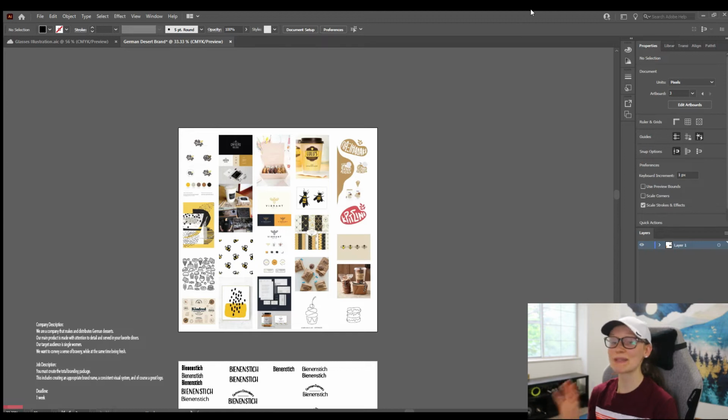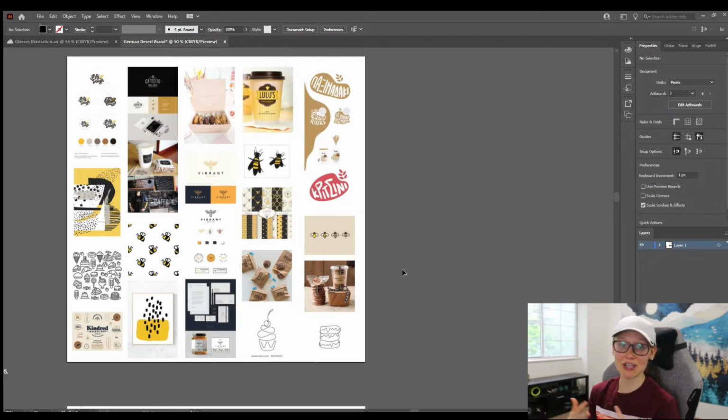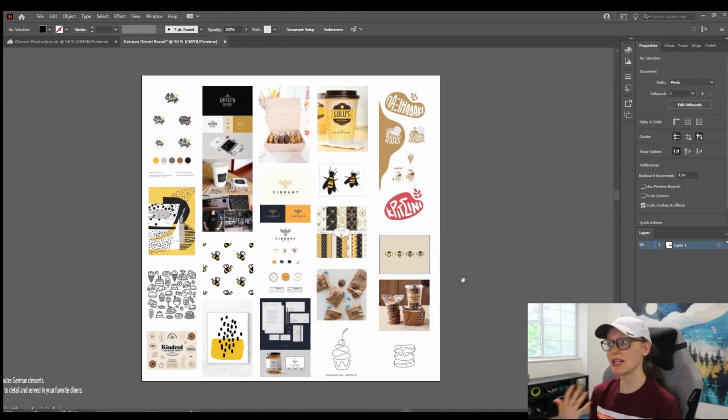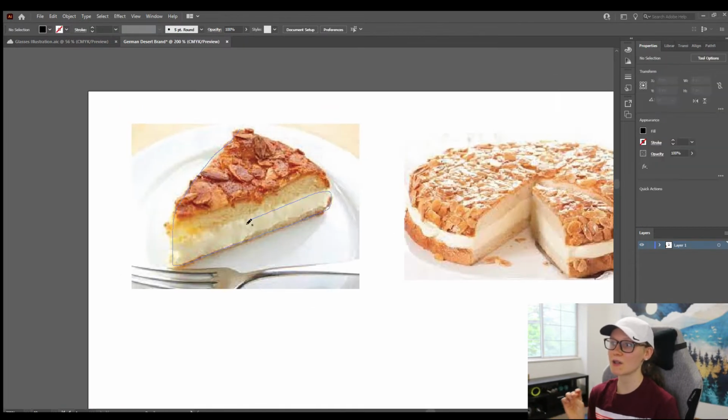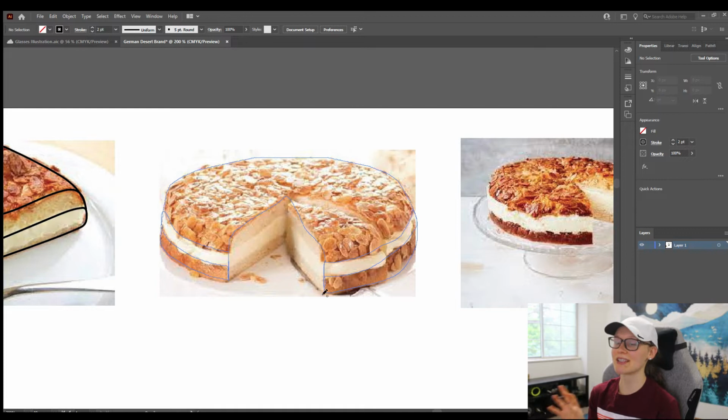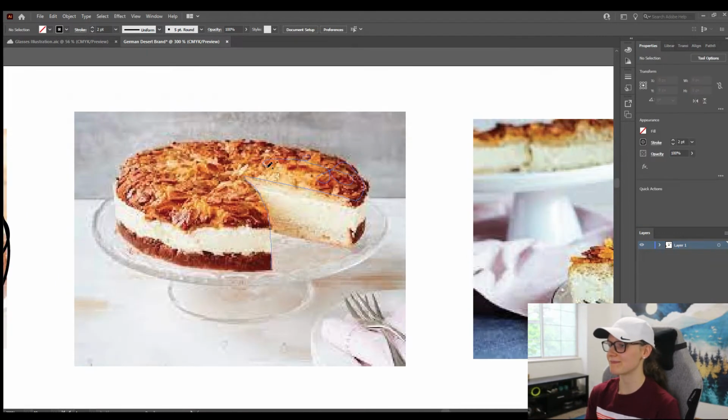Now this is my mood board. This is something I do with any brand. I try to find a bunch of different images that would inspire me to create designs and to create the patterns and anything else I would use for the brand. As you can see for this brand, I was going for blacks, yellows, any fun patterns, anything that would really translate that bravery and that sweetness of desserts. I was already thinking that some line art of some desserts or some bees would be really cute for the patterns, and I ended up doing that a little bit later.